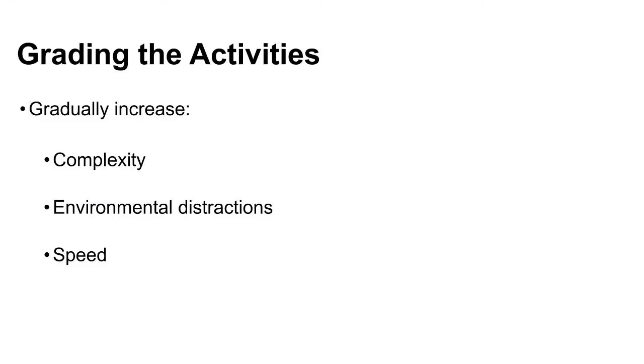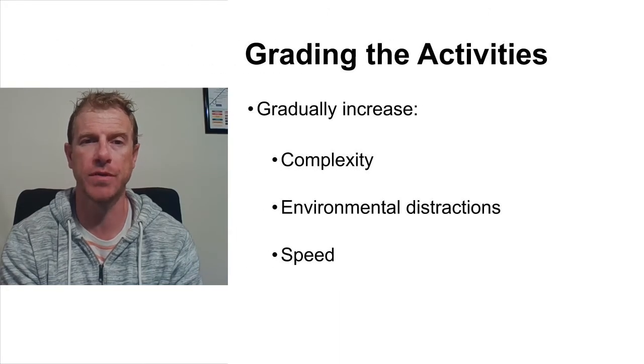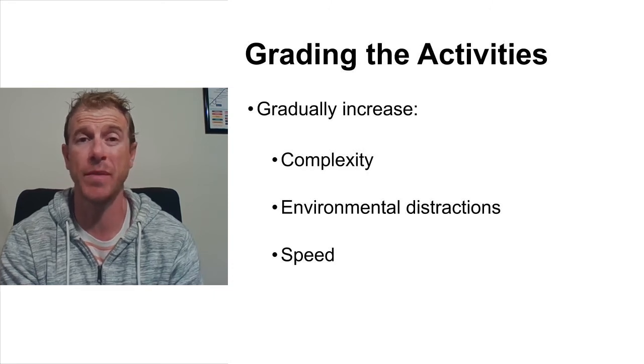To further challenge your attention, you want to think about grading the activities, as this is going to help you progress forwards. This can be achieved in a few ways, gradually increasing the complexity of the activity, and this can be done by increasing the length of time that you're spending, or maybe it's increasing the difficulty of the task.